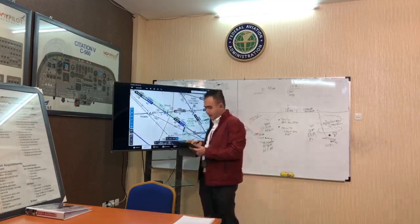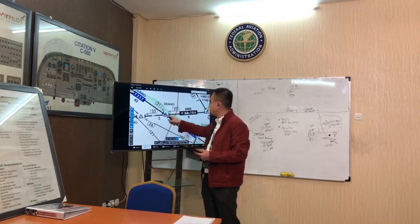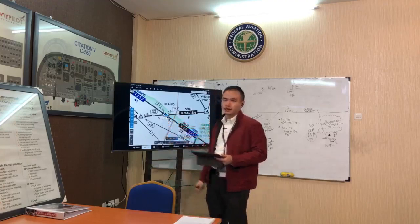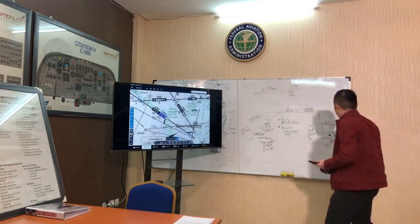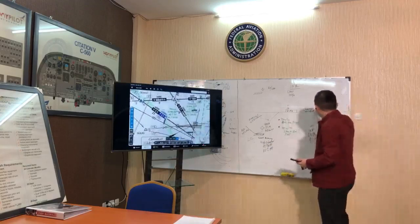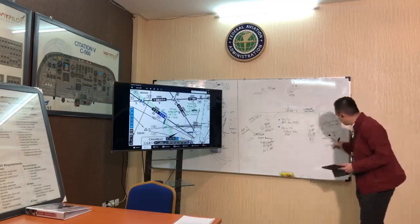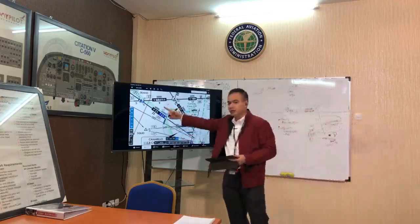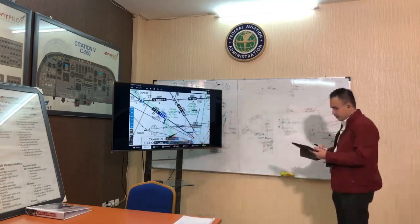Then you fly that route until this intersection called Diano. The thing is how you identify whether you have reached Diano. So at this point, we're going to talk about this part first. So this is Diano, that's your first fix. How do you get from Oxnard to Diano? Can you just take off and join this? Maybe. It depends whether you have a SID or you have a weather factor.